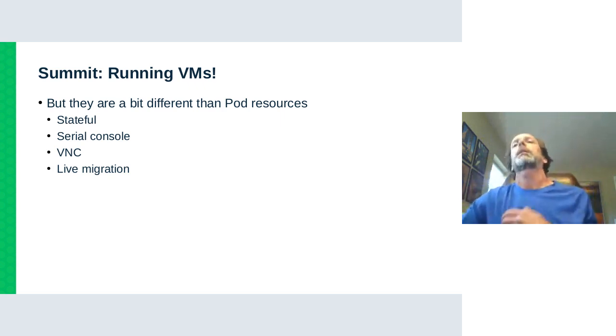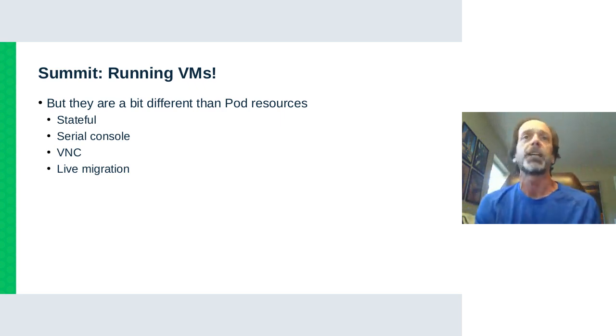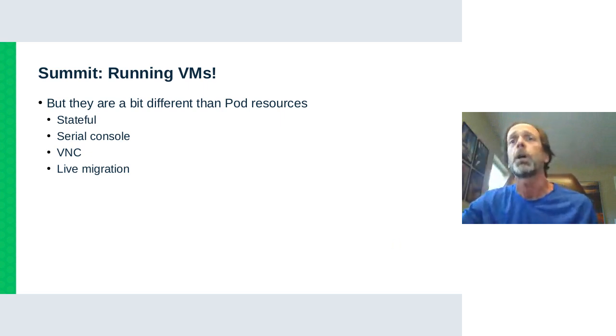Although KubeVirt provides these custom resources that can be managed like any other resource in Kubernetes, VMs are a little bit different than pods, right? They are stateful, they have serial consoles, they have VNCs, and they can be migrated. If a node needs maintenance, the typical action for a pod is to kill it and start it on another node. A VM, we need to live migrate off the node to another before we can do maintenance. So there are differences.